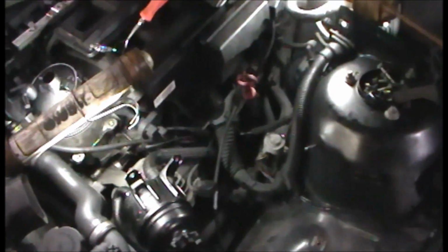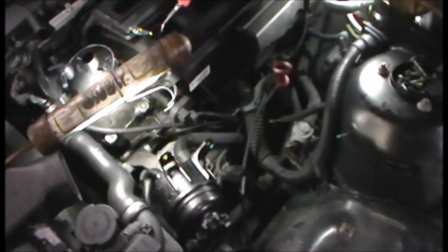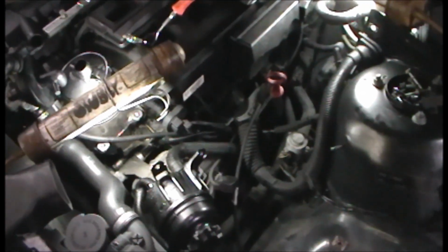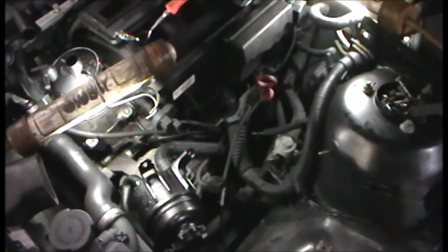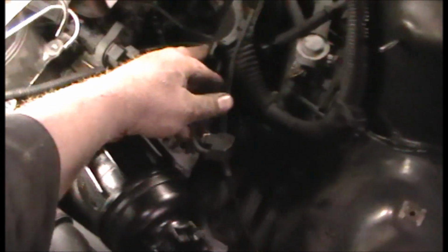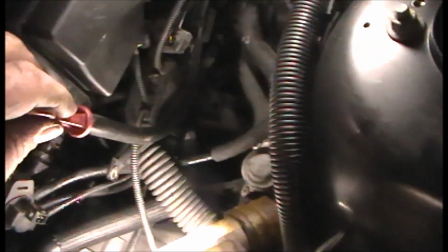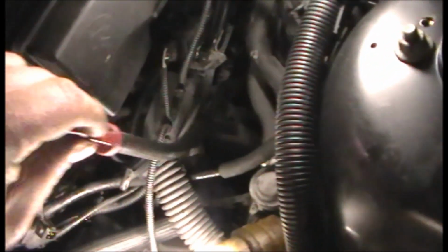Alright, I never filmed the whole process. There is a good video I saw. It was like a 4-part video on how to change this thing, but what I did is I took the power steering reservoir off. There's a bracket for the purge valve, couple bolts for this wiring harness here, and the dipstick tube down there has a bolt.